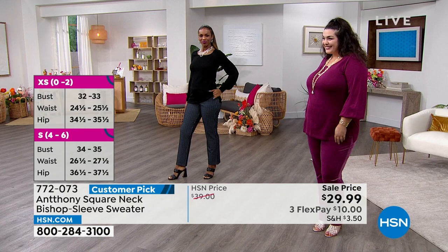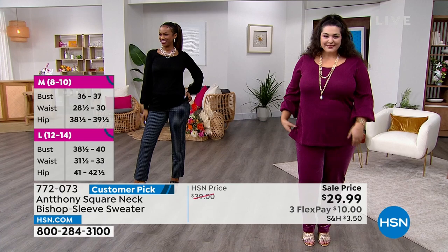Extra small through 3X available, 28 inches in the length. You can hand wash this. You can lay it flat to dry. So easy. You don't have to dry clean this. Listen to this. At $39, it became a customer pick, 4.7 stars. So it's almost perfectly rated.